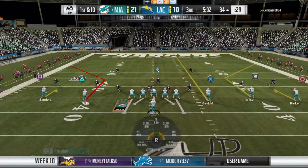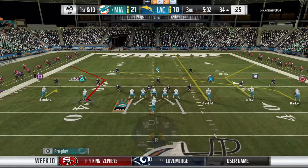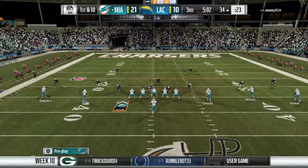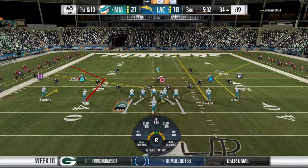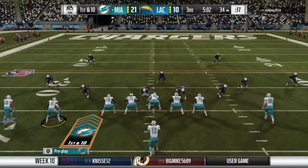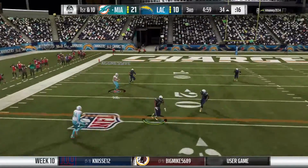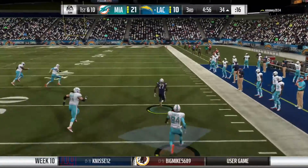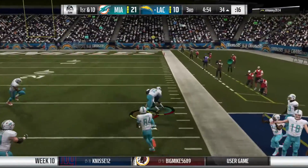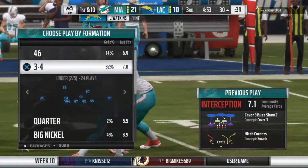From the 34 now, here's 1st and 10. From the shotgun, it's Cousins. Looking for Stills here, and it's intercepted. Picked off at the 25. And a terrific return as he brings this one all the way back to the 30.